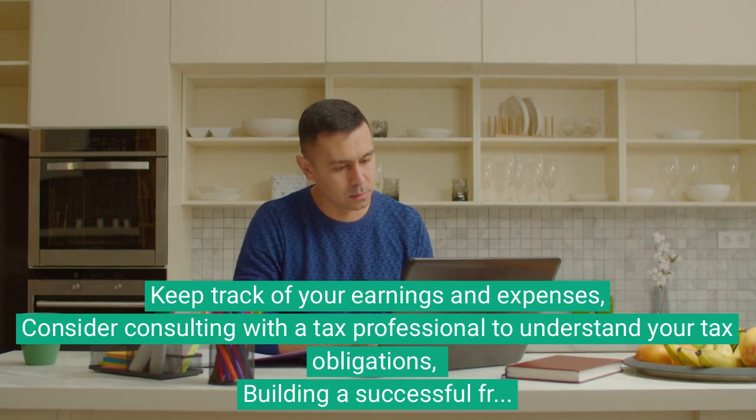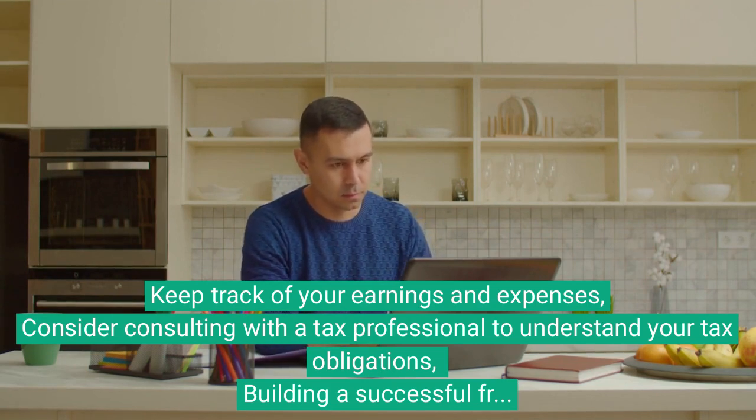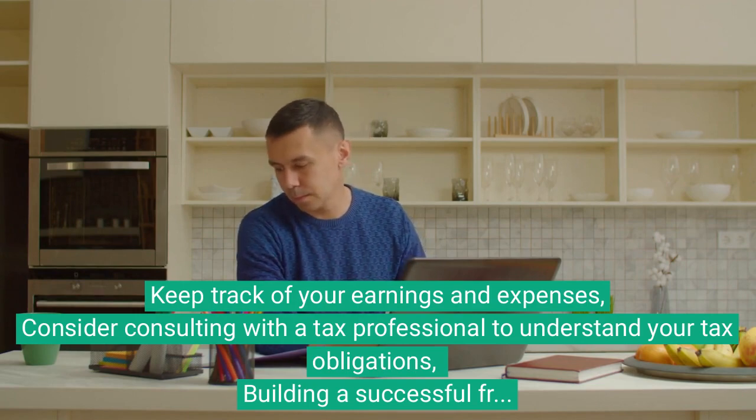Building a successful freelancing business on Fiverr requires identifying your strengths, creating attractive gigs, providing exceptional service, and continually adapting to market needs.